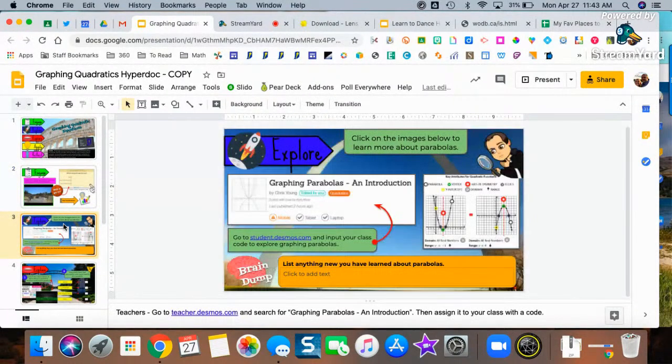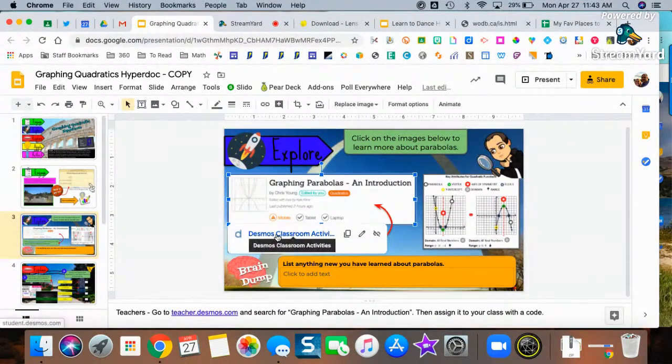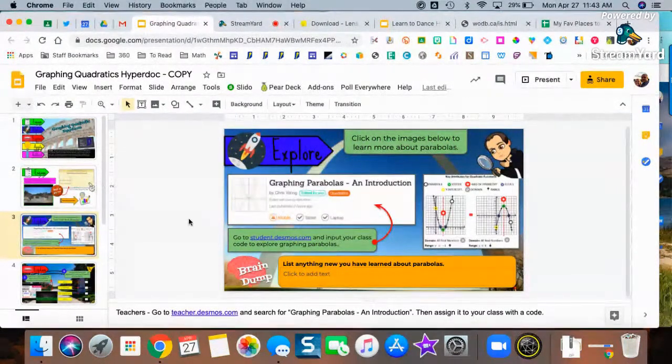The next part would be the explore. What students do here, you could give them some YouTube videos to view. Here is an introduction to graphing parabolas, and this is a link to their Desmos classroom activity. Each teacher is going to have a different code, so if you use this, you need to set up the code and tell the kids, in Canvas, use this code, or go to student.desmos.com, and I could have that link I showed earlier.